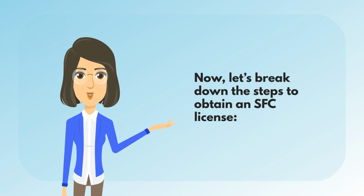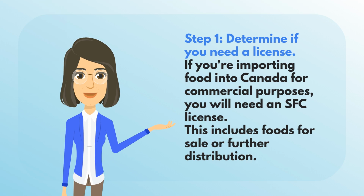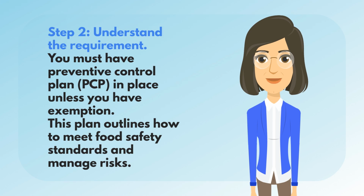Now, let's break down the steps to obtain an SFC license. Step 1. Determine if you need a license. If you're importing food into Canada for commercial purposes, you will need an SFC license. This includes foods for sale or further distribution. Step 2. Understand the requirements. You must have a Preventive Control Plan, PCP, in place unless you have an exemption. This plan outlines how to meet food safety standards and manage risks.